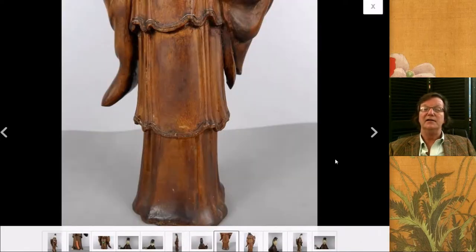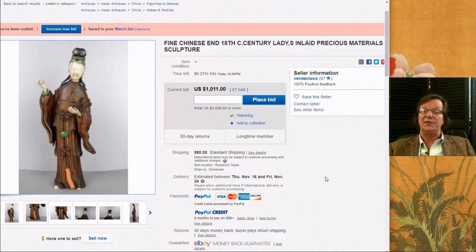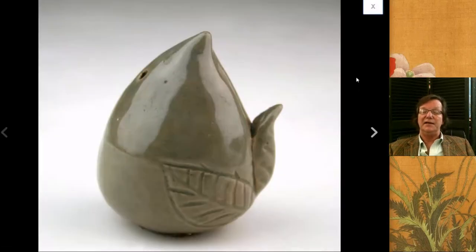There's the back of it. I'll always check to see how the robes are done, how they hang. And this was a good one. And it's up to $1,011. I think when we first saw it, it was at about $2. Wasn't getting much love, but people have spotted it, and I suspect it'll do quite well at the end of the day. This seller is in Spain. They get great things.